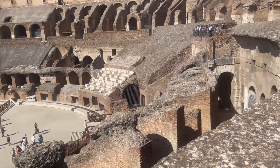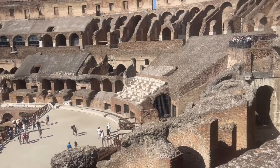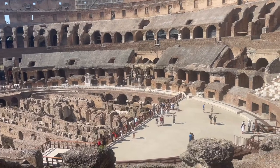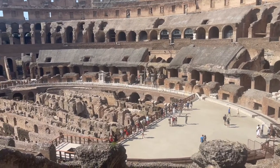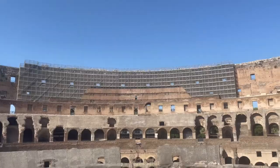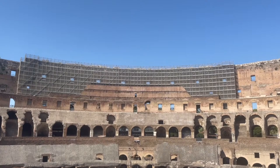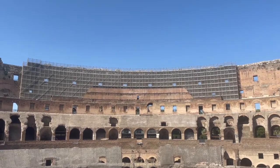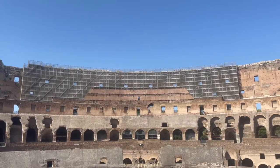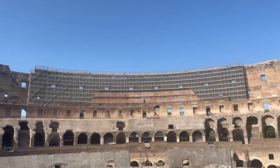Down there you'd see the nice marble seating. That is where the aristocrats would sit. And right about where the cross is, that's where the emperor would sit. Top section way up there, it used to take about an hour to walk all the way up there, and that was what you had to do if you were one of the really poor people who got a chance to come to the Colosseum to watch the fights. I can relate.